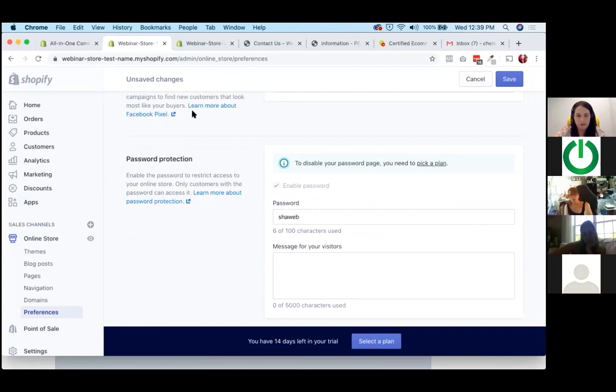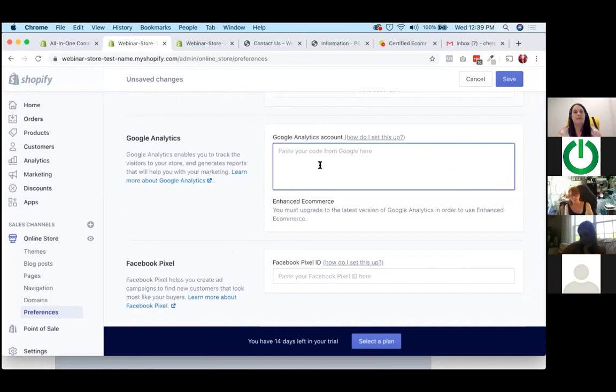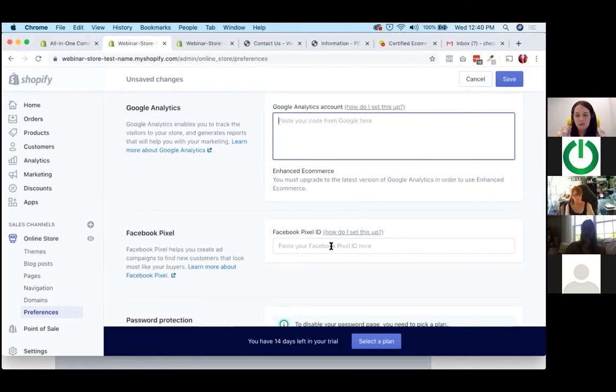What is your Google Analytics code? So Google Analytics is basically something you would set up altogether outside of Shopify. It's a way to track every single person that goes on your website and how they got there. Did they come through social media? Did they come through Google? It's really just a way to gather information. So you set that up through Google. And they give you a little piece of code that you would just paste right in here, and that's how it tracks everything. The Facebook pixel is really similar.